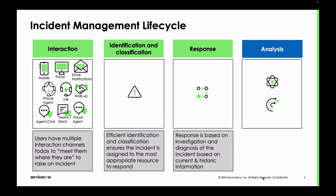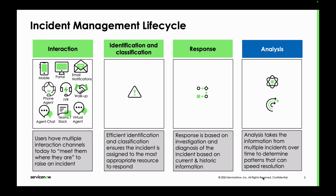Response is where the bulk of the time goes, so you really want that to be efficient and as effective as possible. Then ultimately, your analysis needs to look at all that data you're collecting through those incidents and ultimately drive to a root cause of those so they don't reoccur. So let's start picking apart the life cycle and looking a little bit deeper into each area.